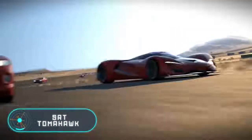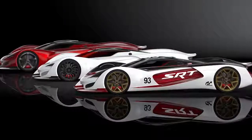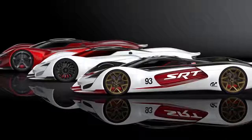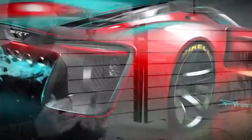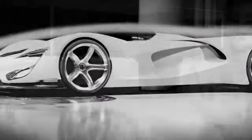SRT Tomahawk Gran Turismo concept car. This car will be presented in 3 versions: urban, racing, and experimental. Depending on the version, this hypercar will be equipped with motors with 1,007 to 2,590 horsepower. At the same time, the maximum speed of the most powerful model of SRT Tomahawks will be 400 miles per hour.